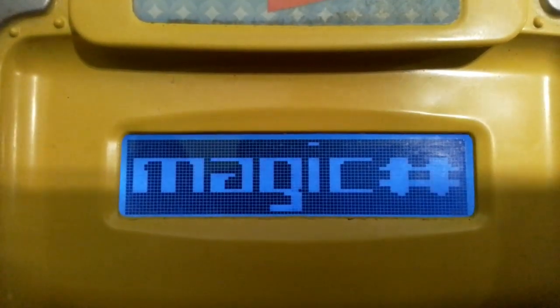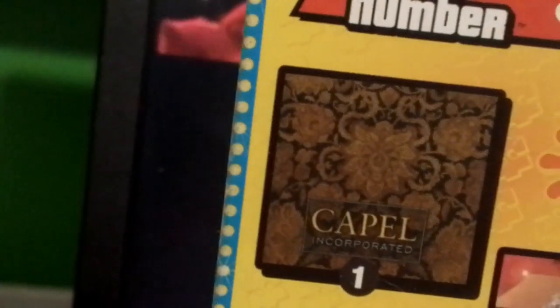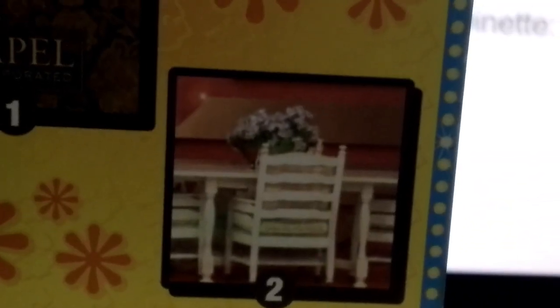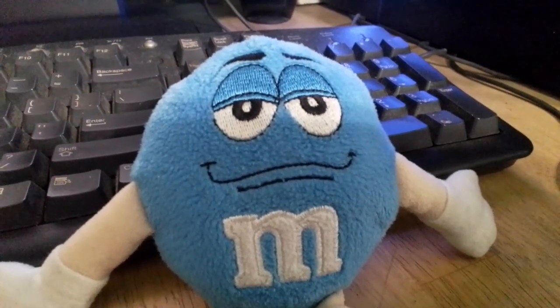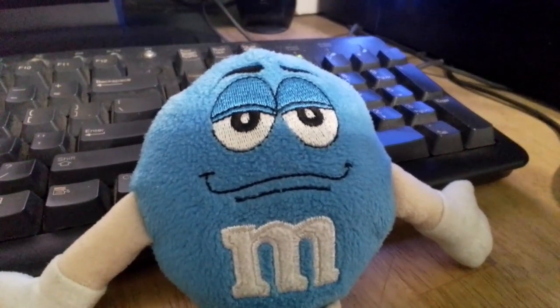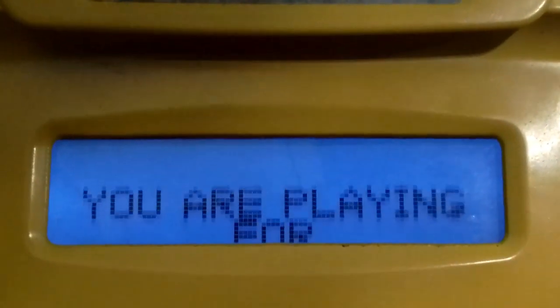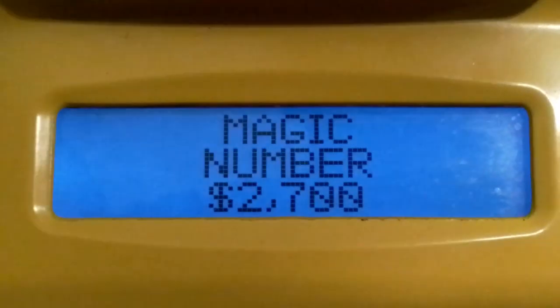Let's play a game. Magic number. Let's end up playing for. It's the Russell House Quebec. It's a cable 8x11 area rug. Then it's a Largo dinette. All right, Blue, how much is the cost of these two prizes? $2,700, okay. Now let's see what we got.